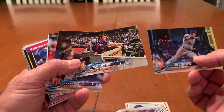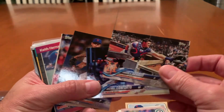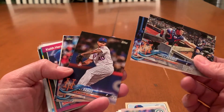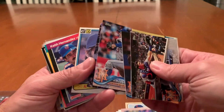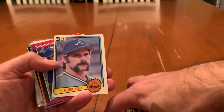I wonder if this one is a short print. I'm not really sure. I'm not familiar with the short prints from 2018. I have to go check. AJ Ramos and Seth Lugo and Wilmer Flores for 2018 Topps.